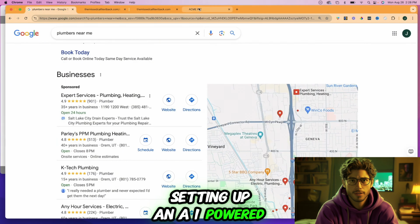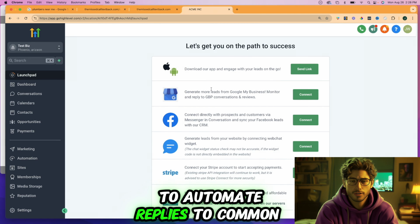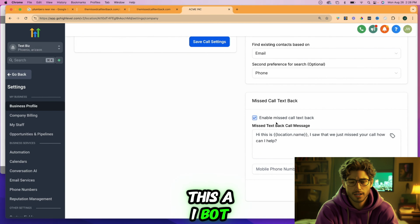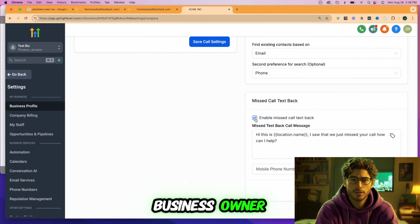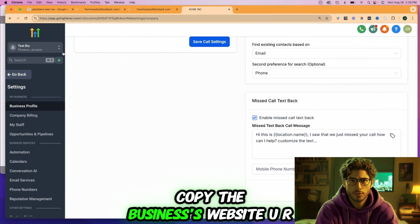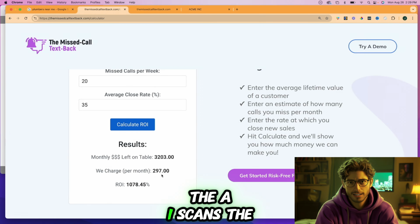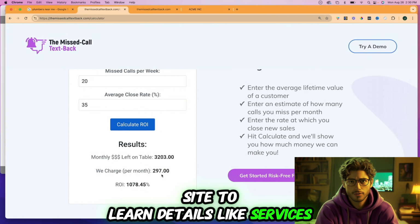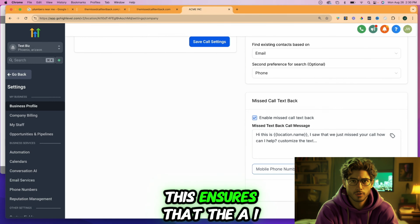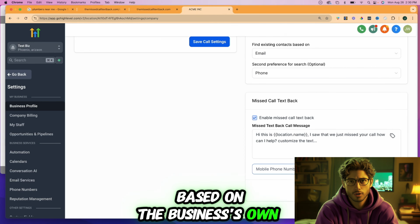Step 5. Setting up an AI-powered conversation system. The next part of the process is using AI to automate replies to common questions. This AI bot can handle responses without the business owner or you needing to intervene. And here's how you set it up. Copy the business's website URL and paste it into our AI bot training system. The AI scans the site to learn details like services, location, and hours. This ensures that the AI can respond accurately to questions based on the business's own information.